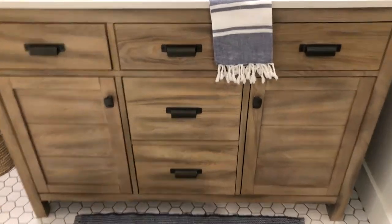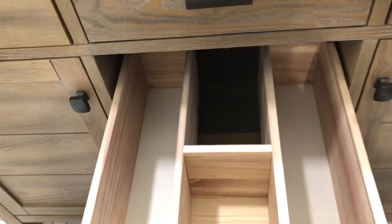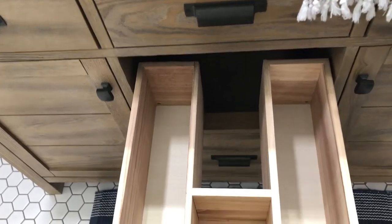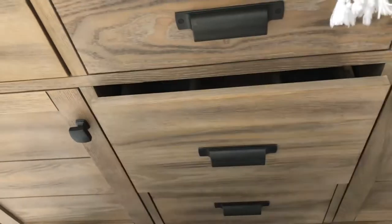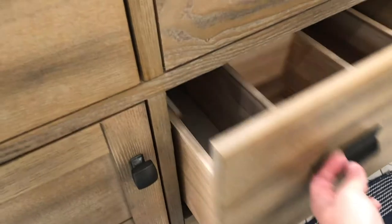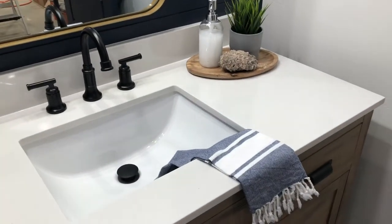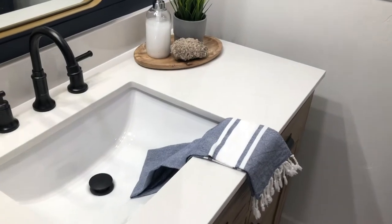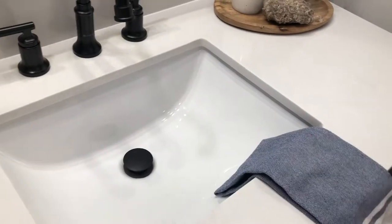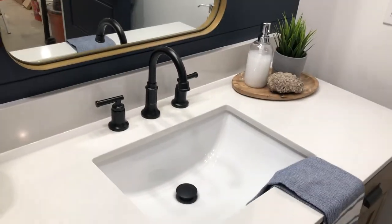And just to remind you a little bit from a previous video that we've done, it has some awesome storage in this drawer with these little sectioned cubbies that fit around the plumbing, and they have soft close, which is amazing. They also have dovetail construction, which means that they are built really well. They'll be sturdy. And it also came with this vanity top and sink. So I thought that was pretty incredible for the price. And we did have to buy the faucets separately, but we also got those from Home Depot.